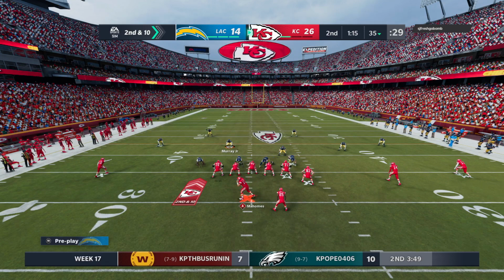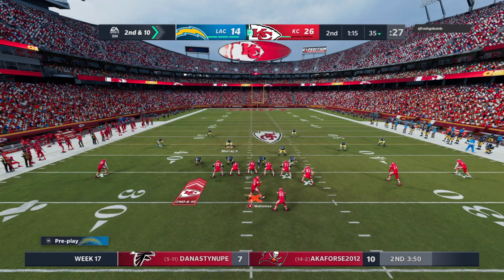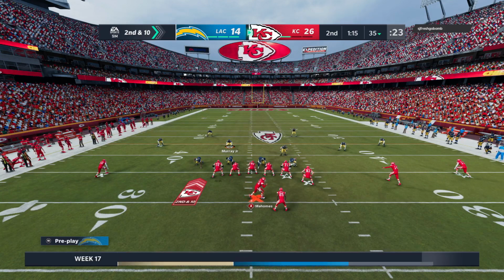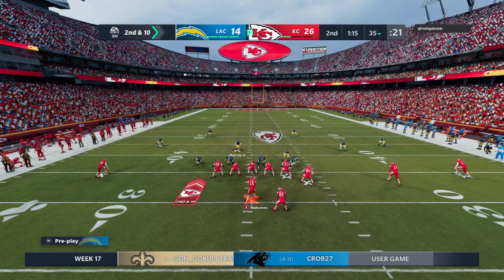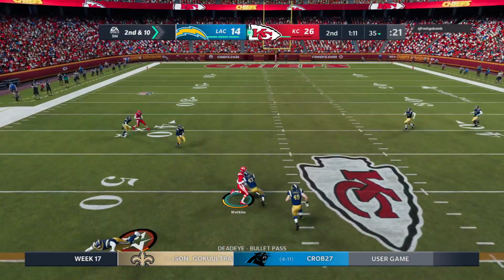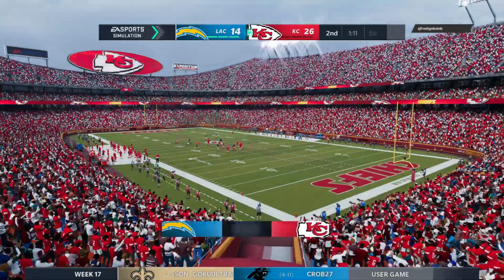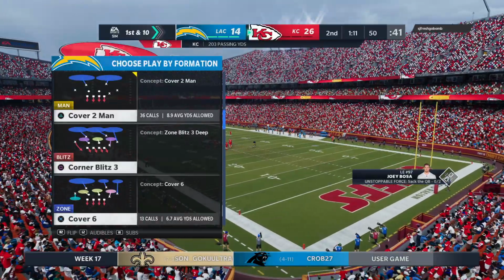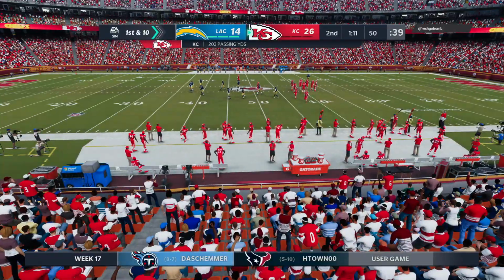Mike, attack! 56. What we got? Hey, alert 3. They go play fake. Mahomes. This is complete to Watkins on a slant. And he gets this one to midfield before he's brought down. 15 yards on the play. First down.